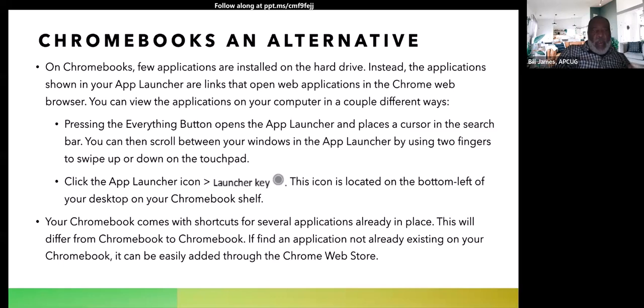You can then scroll between your windows in the app launcher by using two fingers to swipe up or down on the touchpad, or you can click the app launcher icon, which is located on the bottom left of your desktop on your Chromebook shelf. And I will demonstrate that in a few minutes. Your Chromebook comes with shortcuts for several applications already in place, and this will differ again from Chromebook to Chromebook. If you find an application not already existing on your Chromebook, it can be easily added through the Chrome Web Store.